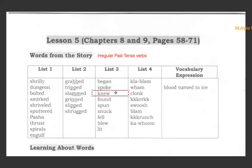The next word is knew. Knew is the past tense of the verb know. The past tense of the verb know is not knowed. The past tense of the verb know is knew. The next word is found. Found is the past tense of the verb find. The past tense of the verb find is not finded. The past tense of the verb find is found. I found a rock.